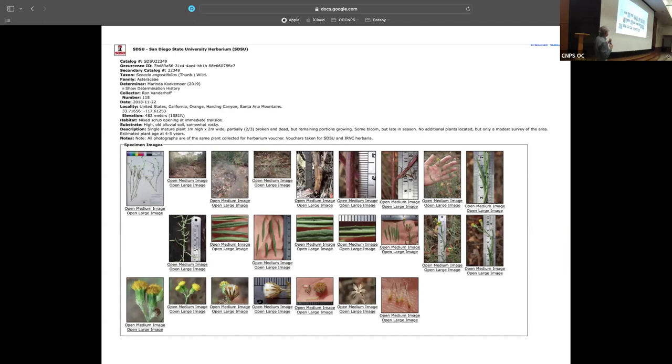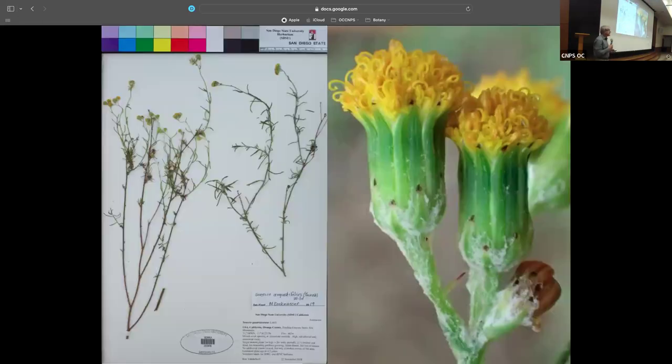In addition, we have an image of the actual herbarium specimen, so you can look at these in detail. There's the image of the herbarium specimen. You can magnify this. You can actually see little plant hairs, trichomes, if you do it at a high enough magnification. So you can see quite a bit of detail. And then this is one of the photos that Ron took of a field shot. So this is really great to see what the plant looked like when it was alive, as opposed to when it's dead and pressed and glued to a sheet of paper.